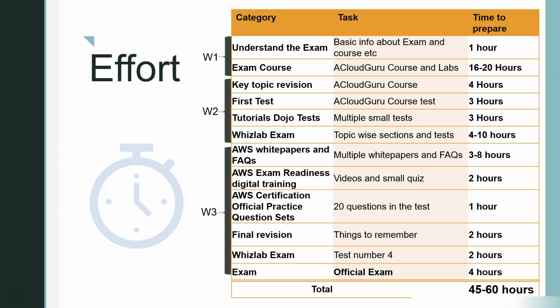If you divide this into weeks, you can keep the first two topics, that is getting the exam course itself, in week one. Then the second topic could be some revision and tests, like Cloud Guru tests, Tutorial Dojo, and VisLab exams. Then week three could be more getting into AWS white paper resources, exam readiness digital training, practice test, final revision, and the exam itself. So this is how I divided it into 3 weeks.